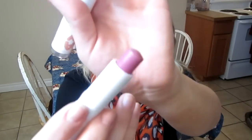Picked up one, which is the berry soft one. It looks like that. Absolutely loved it. I love chapsticks. I'm completely obsessed with chapsticks. I love Blistex, Carmex, whatever chapstick you throw at me, I'm in love with. And so when these came out and I tried them, I fell in love.